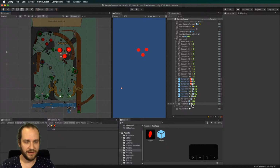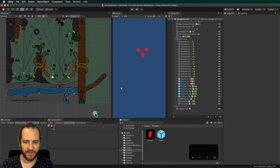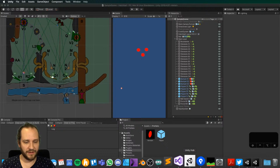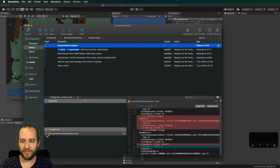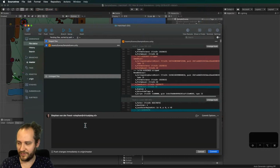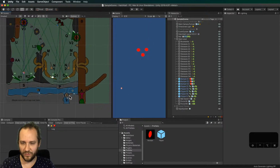Now I'm gonna need this actual plunger. Right, let's see. I'll save the scene. It's probably saved already, and then I'm gonna commit this. Just change the scene, so no real files or some new files or something. Let's see. Adds water stream force. There we go. Pushing it. All right, and then I'll continue working on this meanwhile.